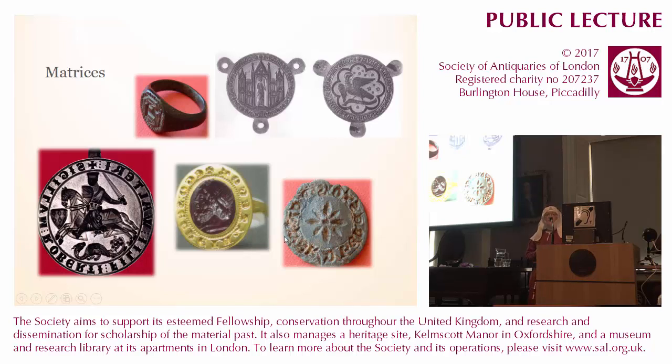But a large number of the seal dies, matrices from medieval Britain, are base metal, lead or pewter or copper alloy. Most of them were designed to make a single impression in a soft material, but sometimes you'll get two plates which are designed to squash that soft material together to form a double-sided impression.